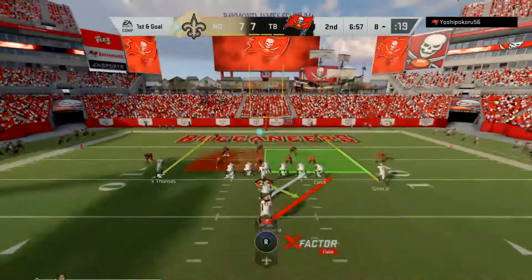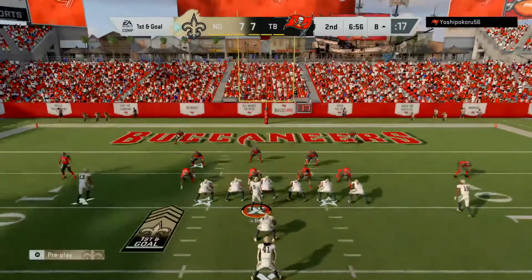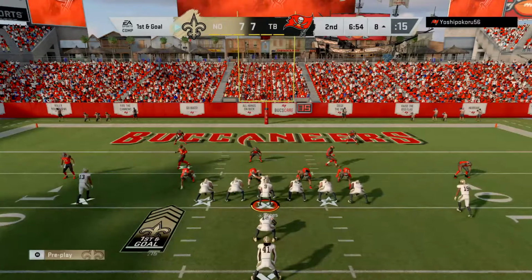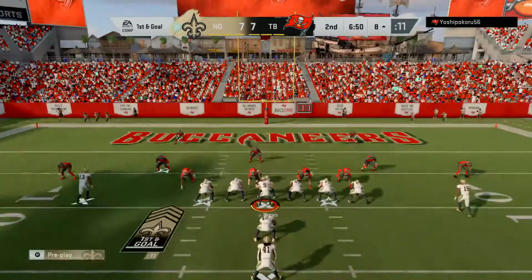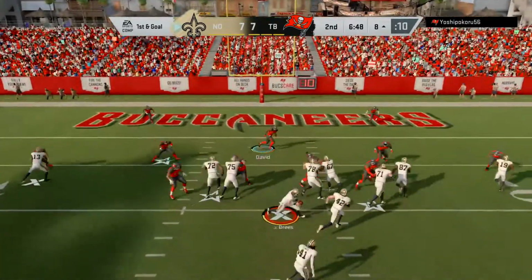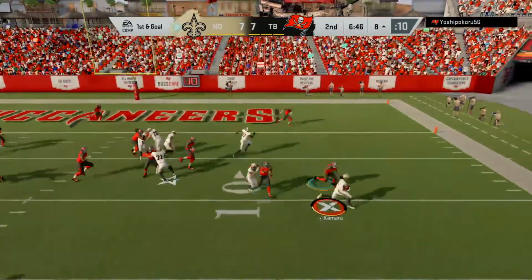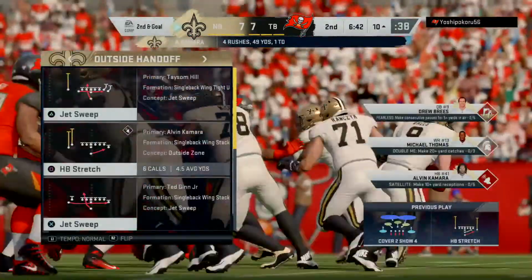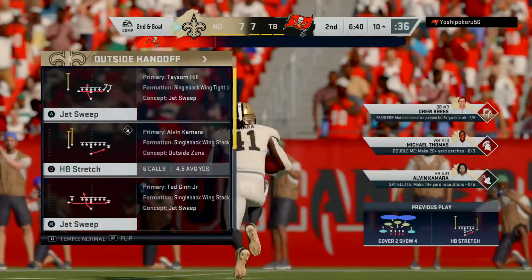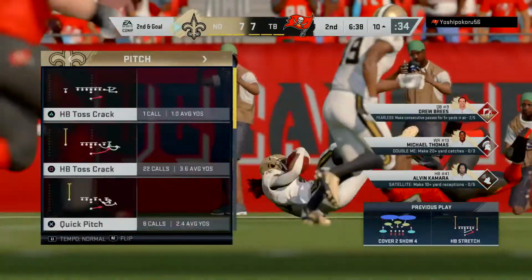Ready? 95-56. Squeeze, double. Check three. Try to pound it in, Kamara. And that'll hurt the average a bit as this time they're able to get him behind the line. It's a loss of 2 there, bringing up second down.